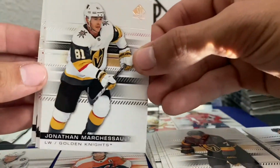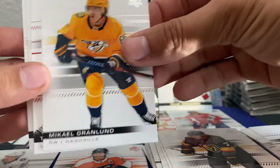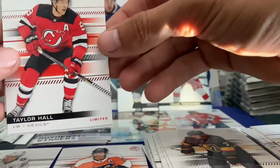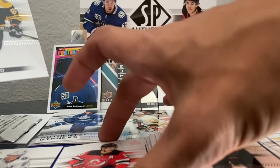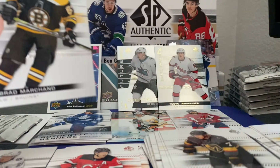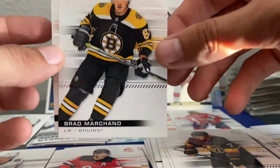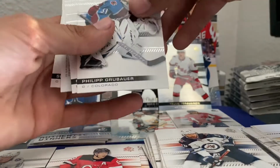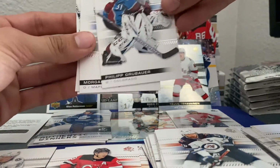Marchessault. Mikael Granlund. And a limited Taylor Hall. That's pretty sweet right there. Too bad he just went to Buffalo. So we'll see how he does over there. And then got the Brad Marchand and Blake Wheeler. Sorry, I forgot to show me opening that. But we got... Oh, there's an upside down card. We got Philip Grubauer.